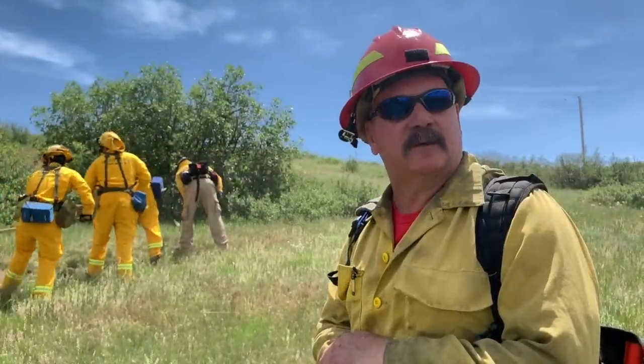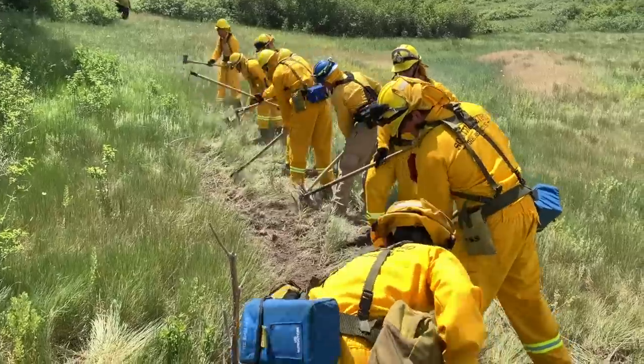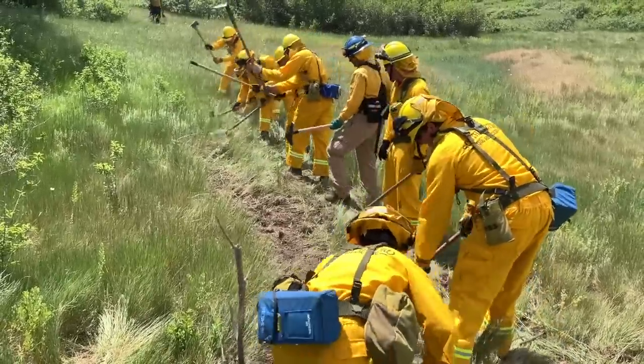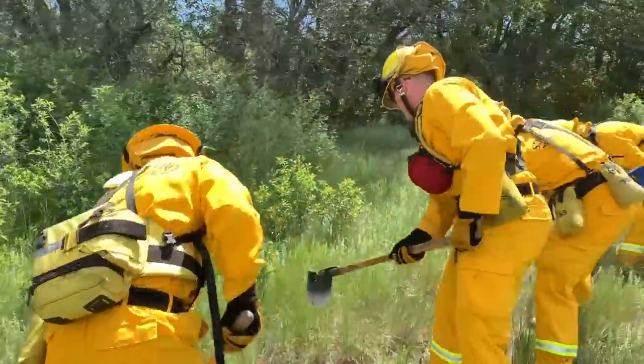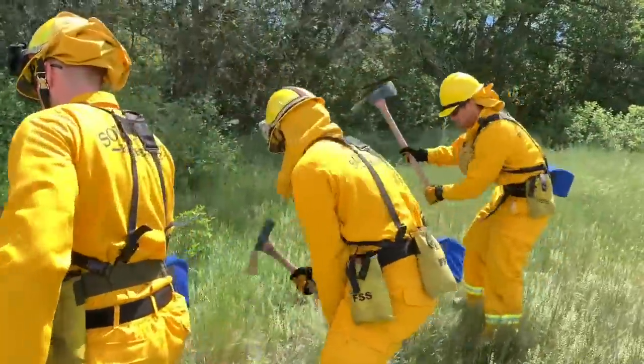Steve Woodrick with South Metro Fire Rescue. Been with the department nearing 30 years. The firefighters behind me now are training to cut in a fire line we would use to either fire off of or maybe use to directly control a wildland fire.